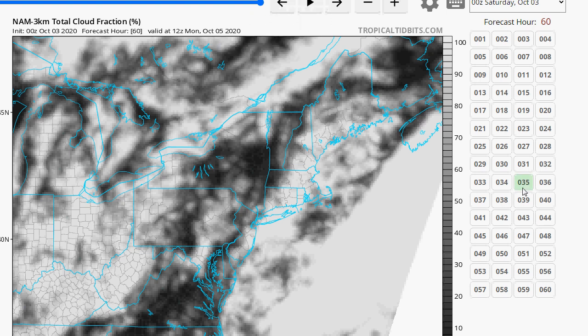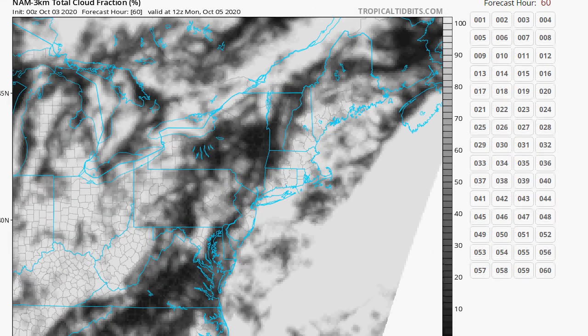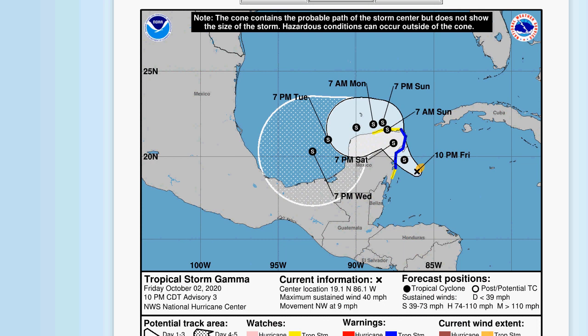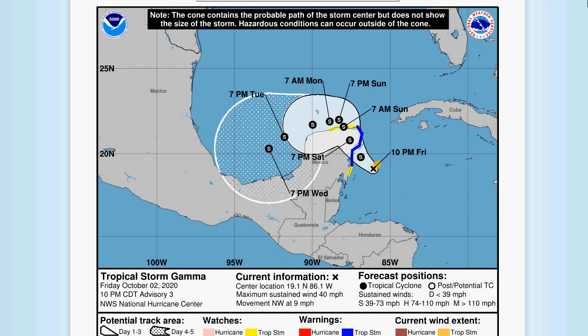So I guess that's going to wrap up this weather update. Again, Saturday looks like the better half. Once again, we are watching Tropical Storm Gamma. And I'll have another weather update. Unless this thing really strengthens, I probably won't have another update until probably Sunday night.